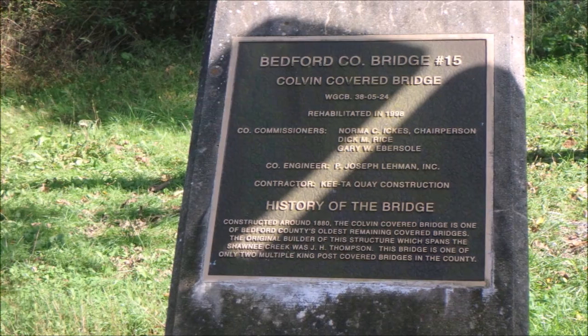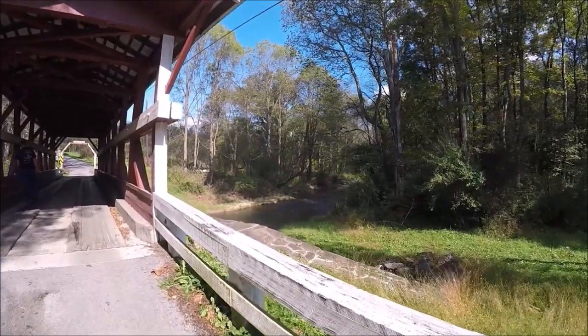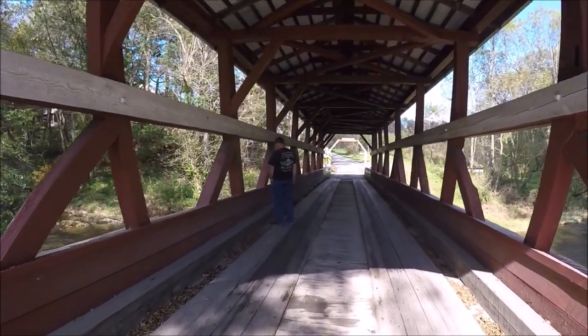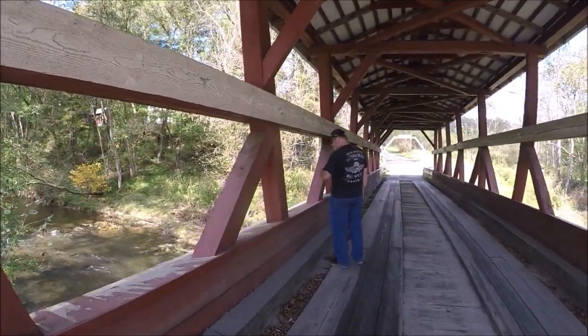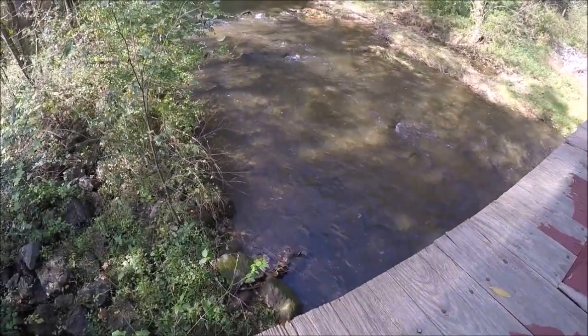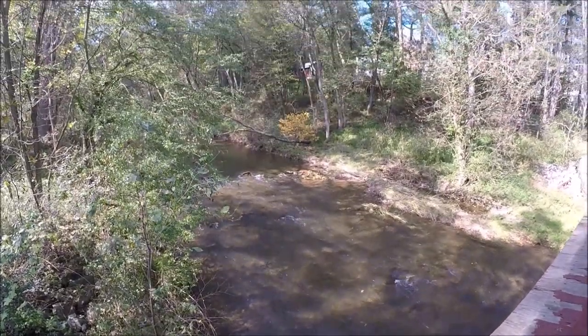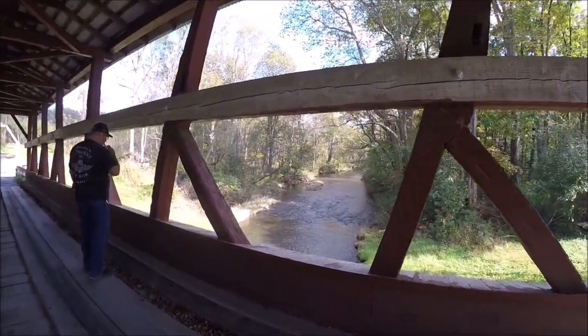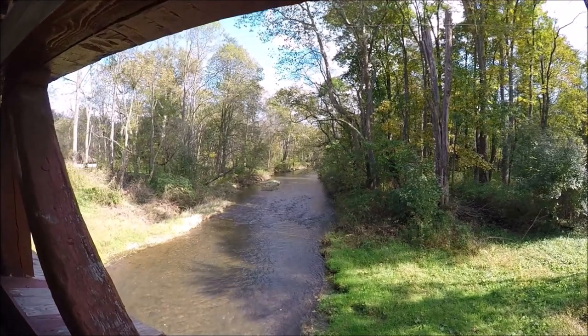Covered Bridge number 15, Bedford County Bridge number 15. And this is beautiful. On the water. Look here. Check out the other side. What do you think of that, Big Daddy? Wow. That's pretty, huh?